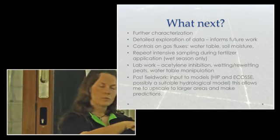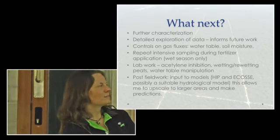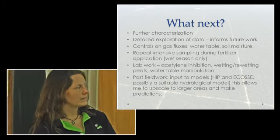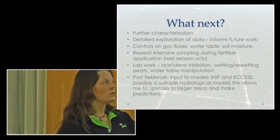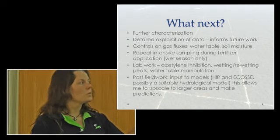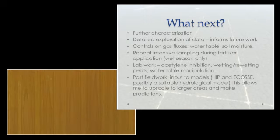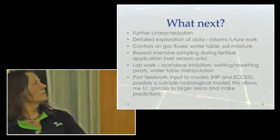Then, way in the future, into the last part of the PhD, I'm going to input to models. When I've got a really good data set, I want to input to some models, and I can upscale then and possibly make predictions for the future for the gas fluxes.